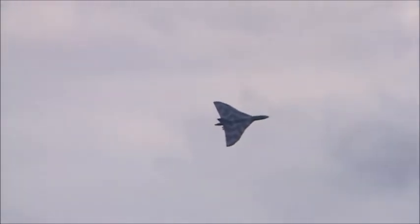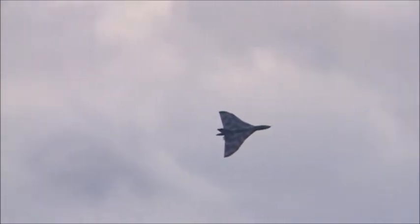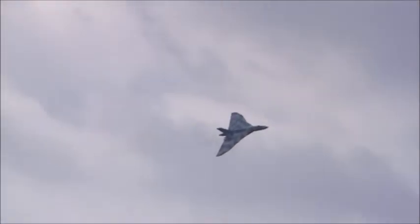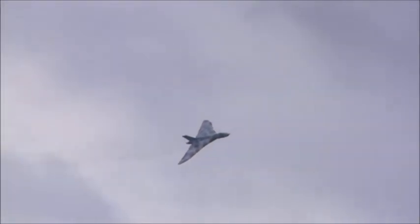Incidentally, we were talking about that original drawing of Roy Chadwick's. If you stretch it by about a half, you get recognisably Concorde, because Vulcan was, of course, an antecedent of Concorde. Olympus engines, Rolls-Royce, not quite the same, but nonetheless the same name, and very much of the same family.